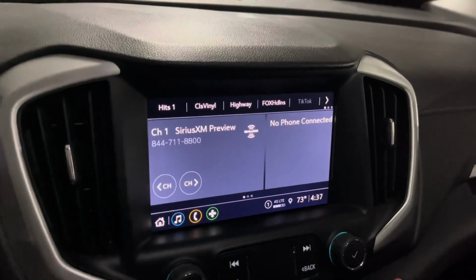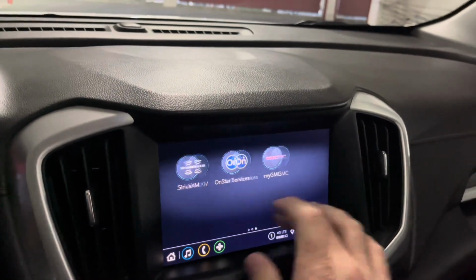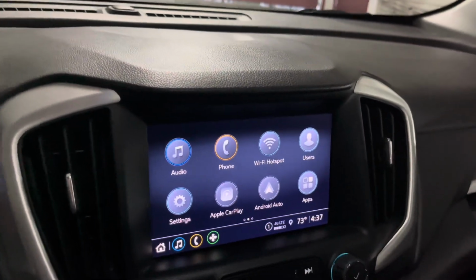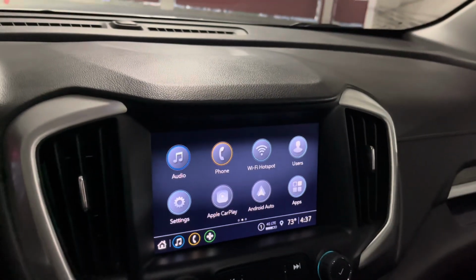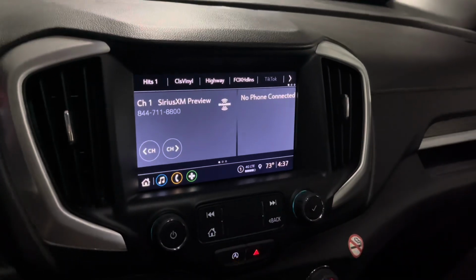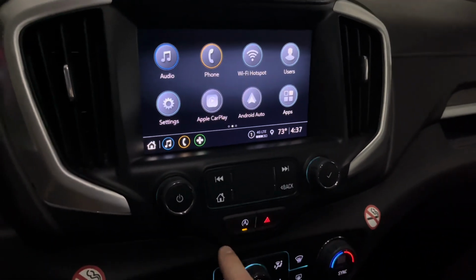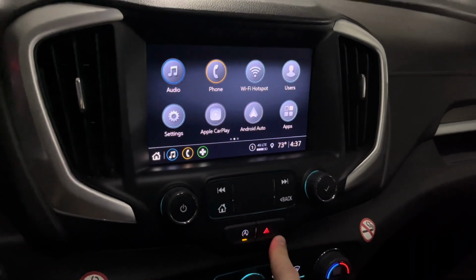So in terms of technology, this is the 7 or 8 inch full color touchscreen display here. As you can see, I'm going through the different menus here. It is very responsive. You do have wireless Apple CarPlay and Android Auto, which is also standard on this car, which is very nice and pretty much what everybody will be using anyway. You do have some physical controls down here for the volume, obviously a dedicated home button. Obviously these buttons right here to disable the auto start stop and the hazard switch.